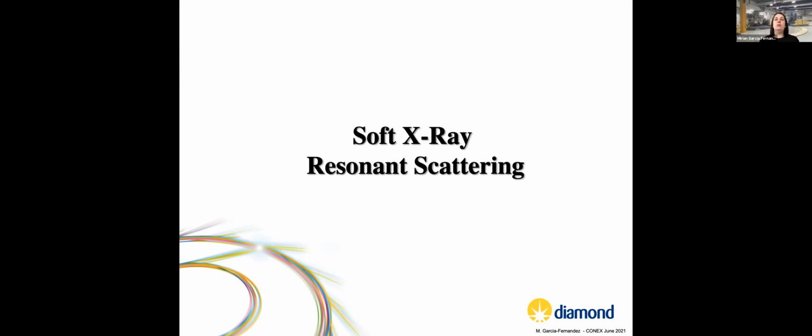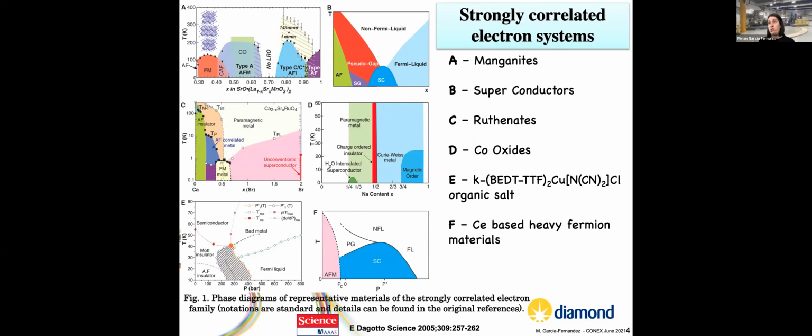We call it soft because we are working in the soft X-ray regime, which is energies traditionally below 2000 electron volts. And this means that we are probing mainly the 3d electron system. So we have direct access to the L edges of the different elements. And because of that, the main focus historically of this technique has been on strongly correlated electron systems.